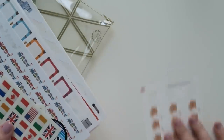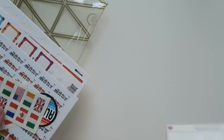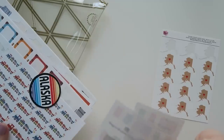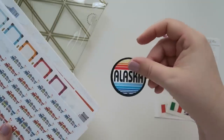So anyway, all right, I'm gonna try to put some of these off camera, the little ones, and kind of put the little ones in the front. So I've got these Alaska State ones that are from XOXO Prints. These are from Paper House Productions. They're just different country flags. I've got an Alaska sticker.